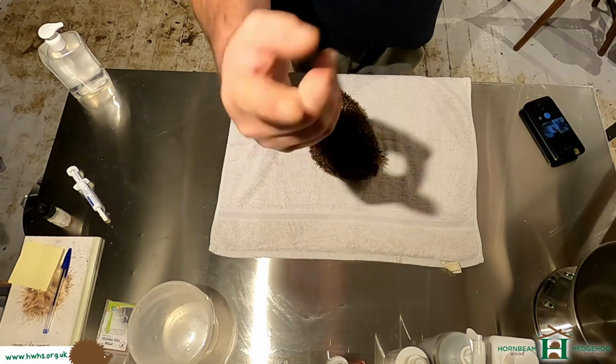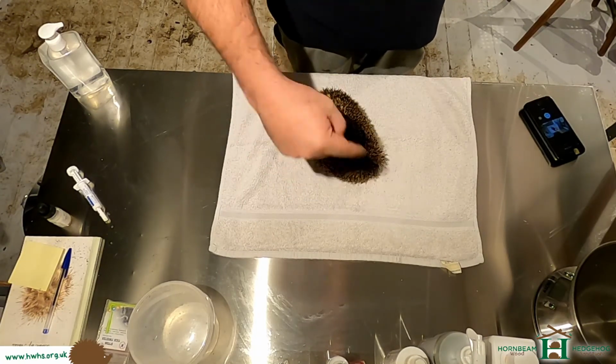Oh, this hedgehog's name is, have a guess what it is? It's Mud.